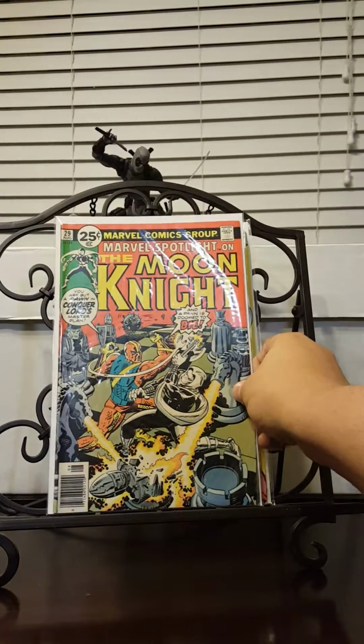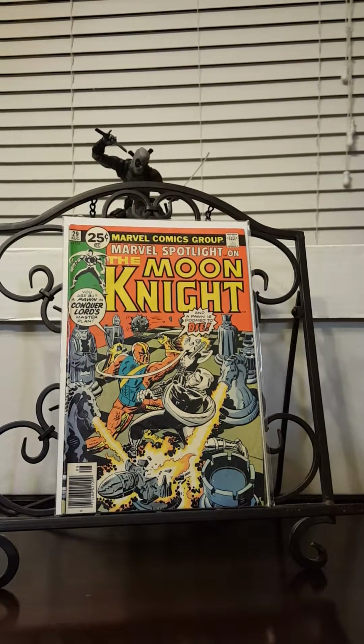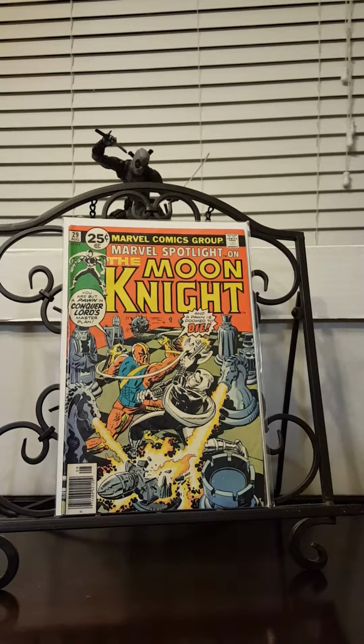Marvel Spotlight on the Moon Knight. This is number 29. Number 28 is a pretty pricey book. This one's not really that pricey, but it's the two books on Moon Knight in Marvel Spotlight, and they were the first two, I think, solo series of Moon Knight, so they were a little pricey.